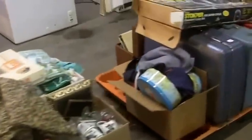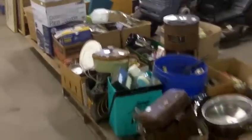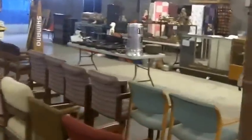These shades are pretty cool, look handmade. Then we'll sell these pallets of things. Sell them a pallet at a time. And this week we only have this one table over here, and that is because we've got a lot of stuff on the back fence over there. I'll show you that later.